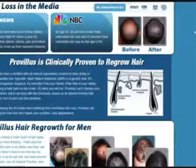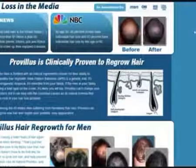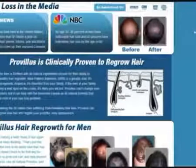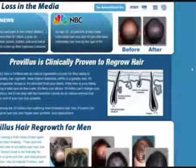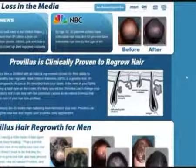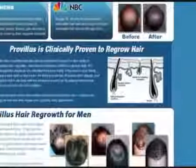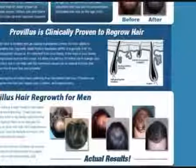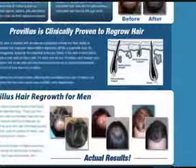So is Provillus a legitimate product? Well, I think it's always best to be cautious with hair regrowth treatments and supplements like this, but Provillus is actually clinically proven to regrow hair, and you can read a little bit about that on the site here. And you can see some of the before and after pictures that men have sent in. There is a woman's site as well, but I'm just looking at the men's site at the minute.